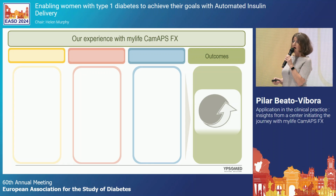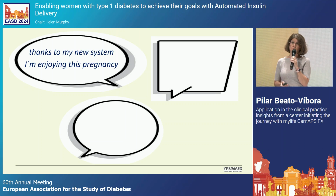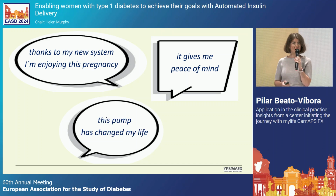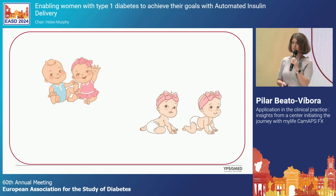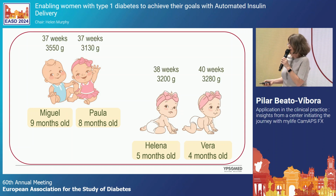And finally, our outcomes. The nice comments we've had from the women: thanks to my new system, I'm enjoying this pregnancy. It gives me peace of mind. This pump has changed my life. Our babies, you know Miguel and Vera. We also have Paula and Elena, all born with normal weight, healthy babies.